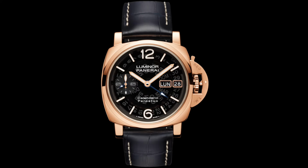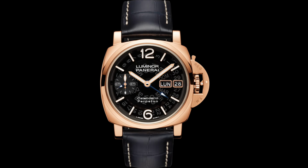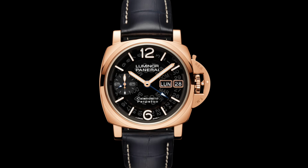But Morgan, I know you're a big Panerai guy. What are your thoughts on it? Okay, so the Panerai that everyone is talking about is the Italian Pride, right? We're talking about the Gold Tech Calendar Perpetual. 33 pieces, limited edition. And if you don't know Italian, you better start learning because the days of the week are in Italian. So if you don't know, you better know.